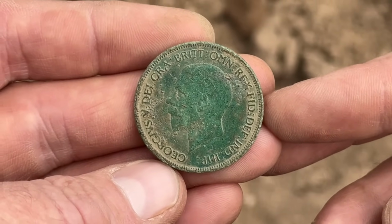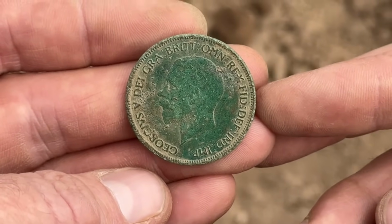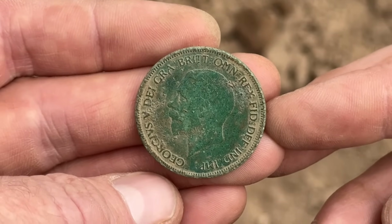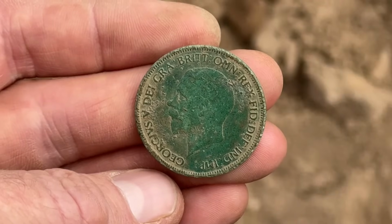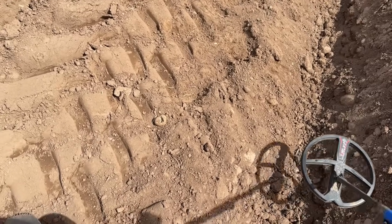He was followed by his son Edward VIII, who he predicted would destroy the family, and sure enough, he did, abdicating about 8 or 9 months after. And following him was the other son, Albert, who became known as George VI. Lovely, beautiful wee coin. Now we've got a screamer, another one.